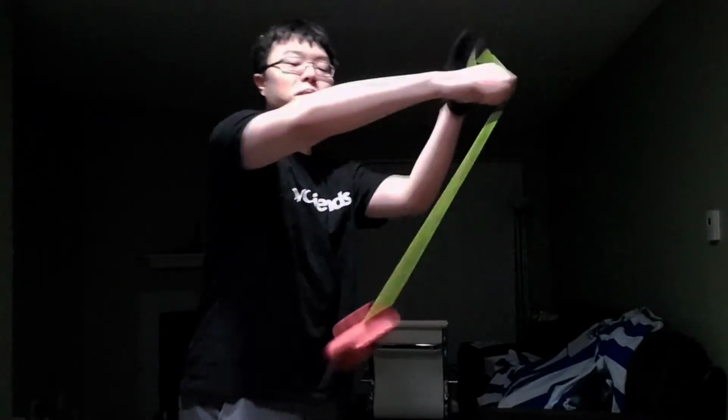Finger spins are below average because of the hub, but you can still definitely do it because of the very, very nice bead blasted 7068 finish on this yo-yo. So that is that.